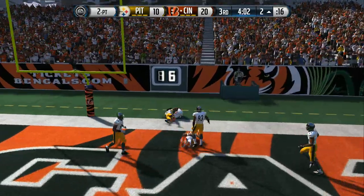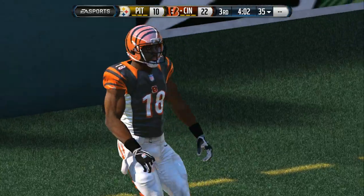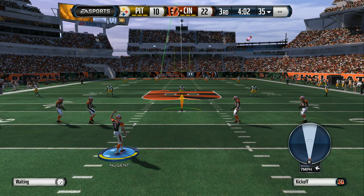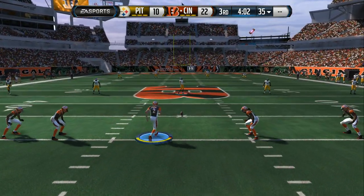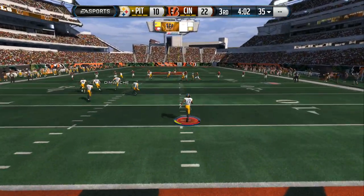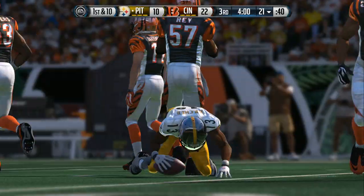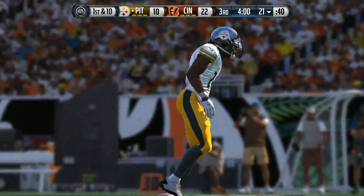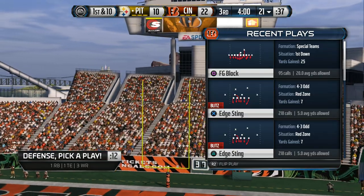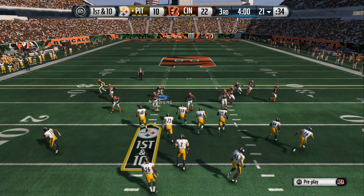Throws to the right. Put an additional 2 points on the board as they convert. Two points. Kickers ready to go. Just across the 20 and tackled at the 21.